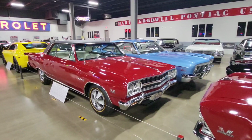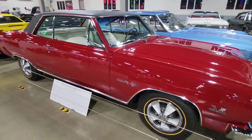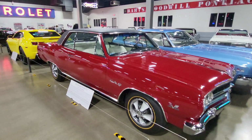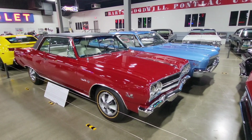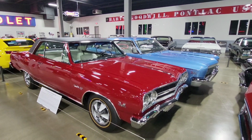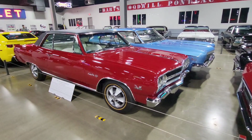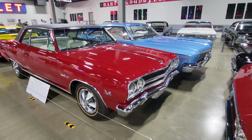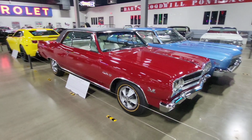'65. This is the famous Z16. I think they made 201 of these, if I'm not mistaken. One of 201. 396 4-speed. So they didn't put the 396 in '65. Well, they did, but only in 201 cars. And this is a Z16, which is just about as rare as you can get in '65. The '65 and the '64 were basically the same. The grille comes out a little bit more in the '65. I'm not seeing any '64s here, so maybe he doesn't like '64s.